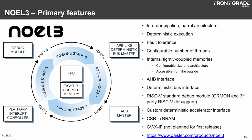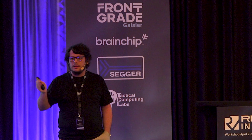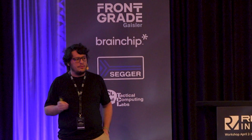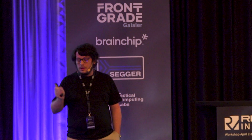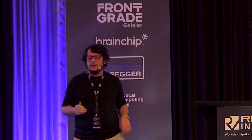To be deterministic, we also developed a custom accelerator interface, which basically allows us to execute in a time-bounded way, with the same amount of cycles every time. So if an instruction takes 5 cycles to do a divide, and we have 4 threads, we always wait 5 times 4 threads cycles to ensure that it would have finished, and we always have the same amount of cycles being executed.